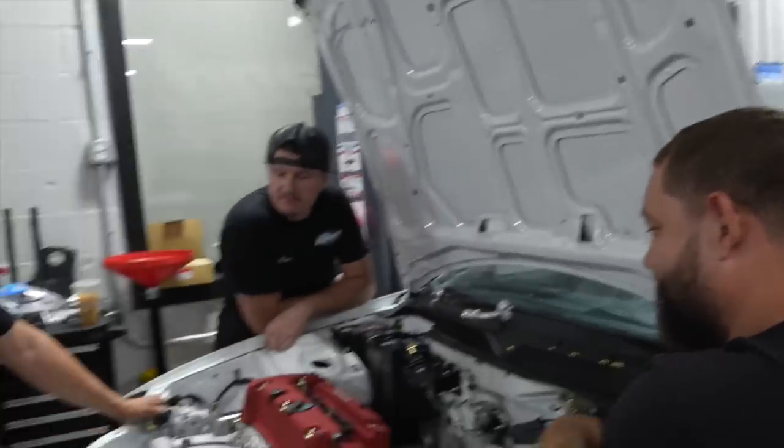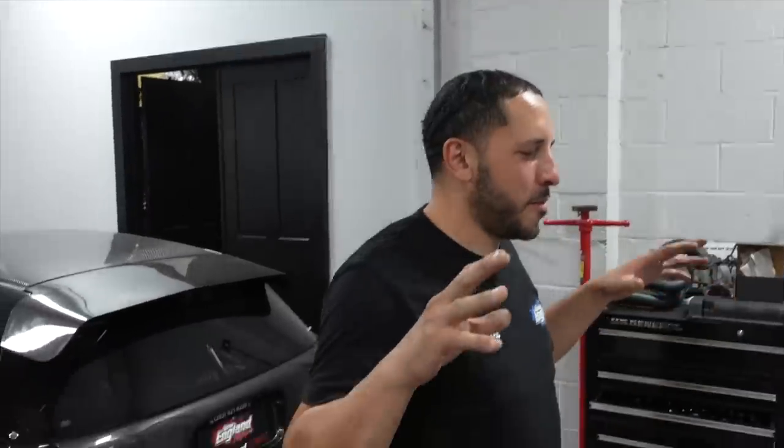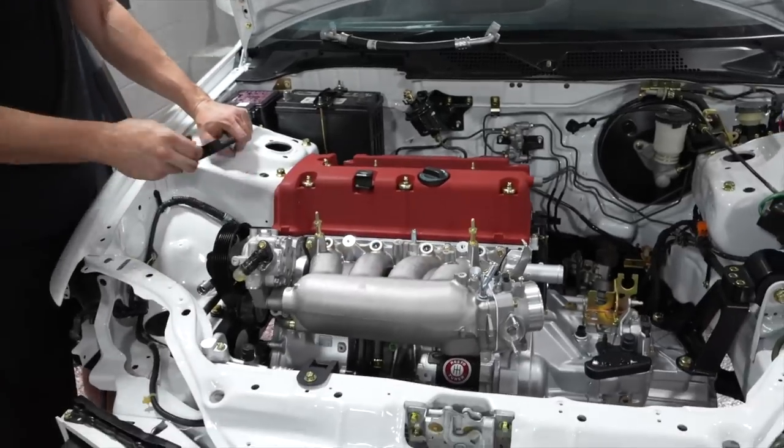Get excited. They don't look excited, but the engine's in. I shouldn't even be this excited because the engine's in. I really wanted my single cam. But you gotta get this view from the back. You gotta back up and just look at it. Alright, hold on, before I get this view.